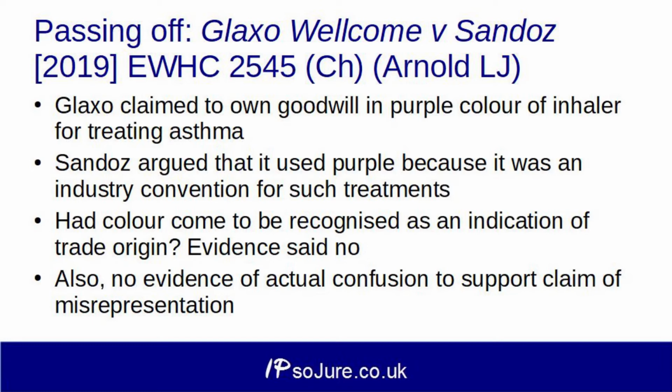Anyway, the point is that in this case the evidence didn't show that the colour had come to be recognised as an indication of trade origin. And certainly in this country, you go to your doctor, you get a prescription, you take it to the chemist and they give you whatever's in the prescription, and you don't care who made it or what colour it is. You certainly don't have any choice in the matter.